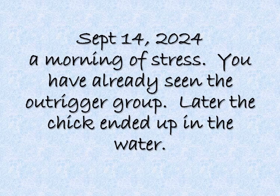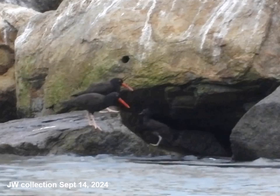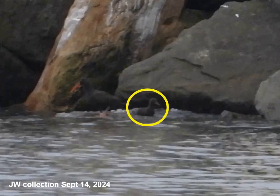September 14th, the morning of stress. Now, you've already seen the outrigger group go by, and actually the two paddle boarders. Later, the chick ended up in the water on that date. And you can see here the tide was rising. The parents were concerned. The chick was pacing. This is a sequence frame from that snippet, and you'll see the full video in part 2. And eventually, the chick just jumped into the water as the water reached the level of where it was standing, and actually swam around to safety.